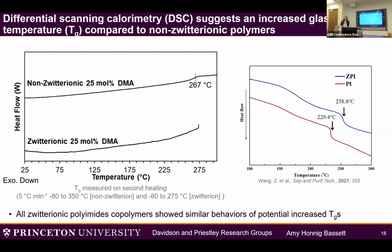So this relationship is shown in literature, where once you have zwitterions in your system, you are able to increase your glass transition temperature. So the combination of this potential elevated glass transition temperature and high thermal stabilities do suggest that these zwitterionic materials are able to address that first challenge of the low operating temperature.